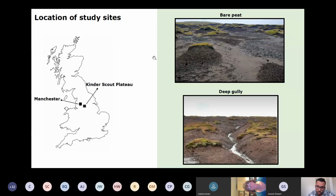These catchments are characterized by large expanses of bare peat areas and deeply incised gullies, as you can see on the right of the slide. Intensive monitoring started in June 2010 for 15 months, which forms the pre-intervention data set, followed by 32 months of post-restoration monitoring beginning in early 2012.